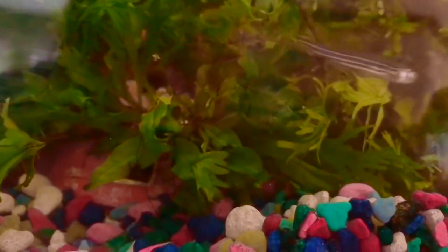So we bought a new tank, and we need to move all of the water, all of the fish, and our 2 snails to a new tank. Our new tank is nice and large. Our fish will have lots of room. I've transferred most of the water from the old tank to the new tank.